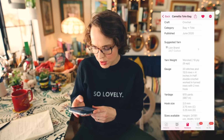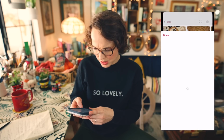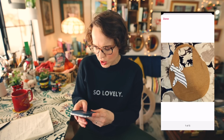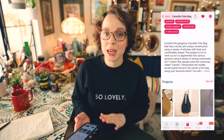When I look at some of the project pages for this, I'm seeing one here that is knit using this really pretty gold Lion Brand 24/7 cotton, and she's got a scarf tied to the handle. Oh, you guys, this is such a cute bag. And you could do some contrasting colors, a great way to play with those hand-dyed yarns that you don't know what to do with, get some really fun splashy color all over this bag.